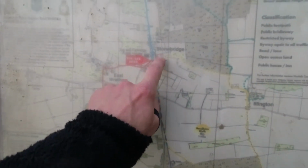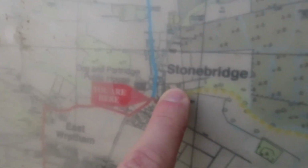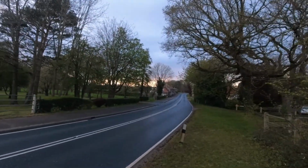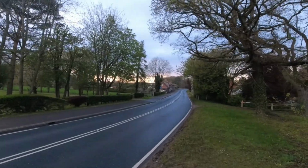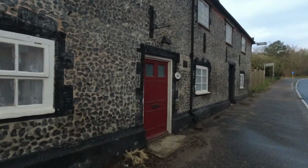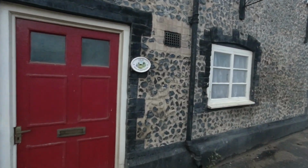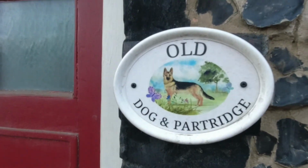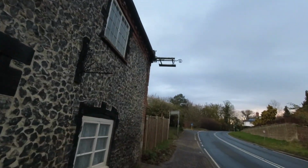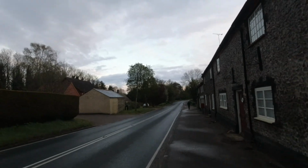So here we are. Stonebridge. Dog and Partridge. Come on, let's get in there. Just up. I say it's just up here. It don't look good. I think it's closed down. Yeah, it's gone, look. That's where the sign was. Yeah, look. Closed down, mate.